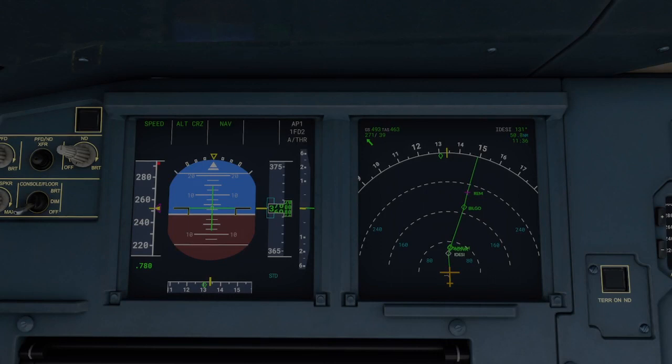So just keep an eye out, we'll be turning shortly, a little bit to the right. That's over like Norwich area before we go over the English Channel. But yeah, I'll put it on outside view and enjoy the flight, everyone.